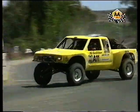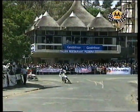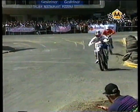For the competitors, the Round the Houses events also offer an early opportunity to stretch their legs. Some competitors get more of a kick out of the Round the Houses section than others. Much of the racing is highly spectacular, and drivers, riders and the crowd all enter into the spirit of the occasion.